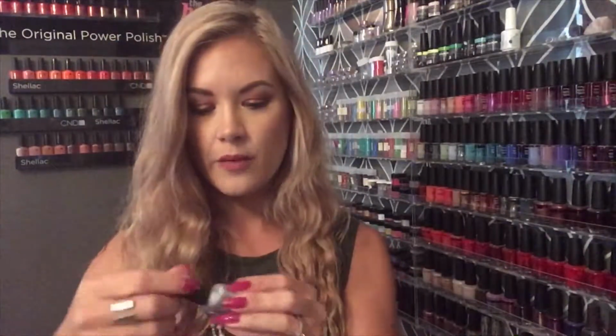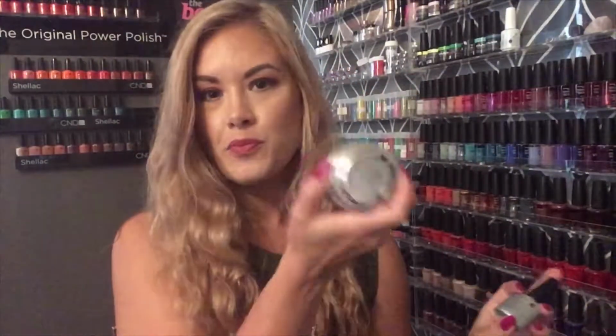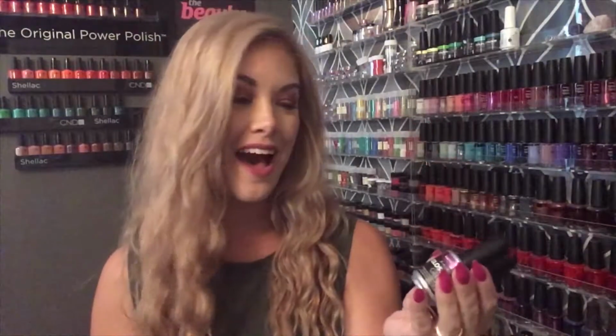Also in the Brisa, I went through a bottle of the C&D Brisa Bond. So this is the bonder for the Brisa gel system. I don't go through this terribly quickly. It's a little bit more of a water consistency, but I have repurchased it because you can't do gel nails without your bonder. I did go through also a couple of bottles of top coat. I'm sure that I went through more of this. If I've got 3 empty jars of gel, I should have more empty bottles of top coat. But I probably just forgot to toss them in the box.